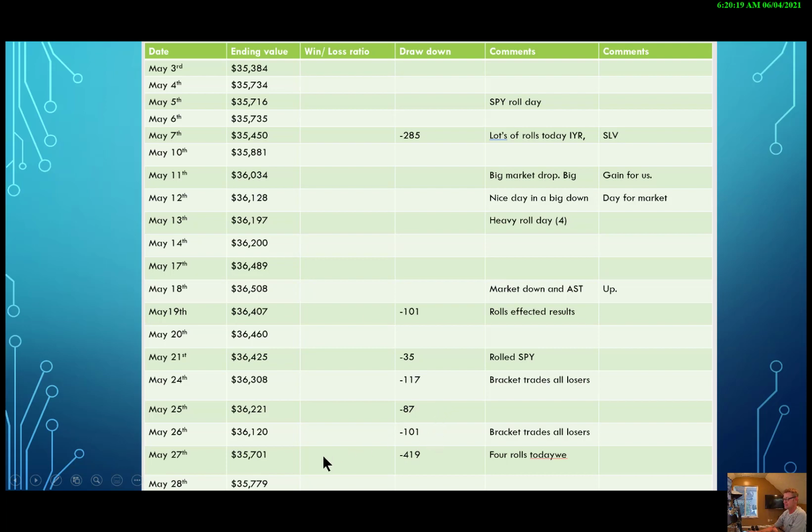May 27th, absolute disaster. We had 4 rolls that day, plus our bracket orders didn't work. I don't know percentage-wise what a $419 drawdown is on about $36,000, but I do believe that's probably the biggest one day. It may not be, but it's very close to the biggest one-day drawdown that we've had in this entire system. So really one bad day in the entire month, and you can see the damage that it did.